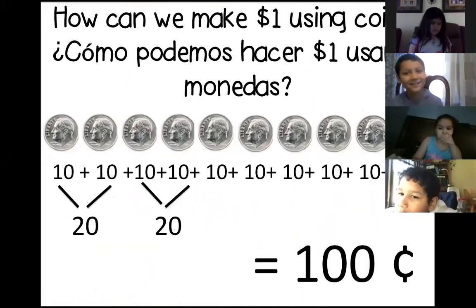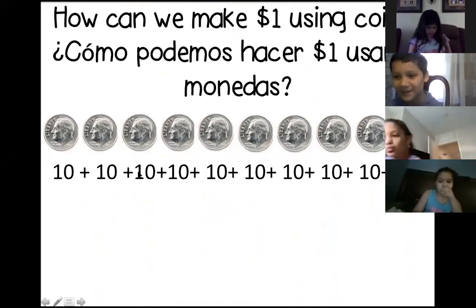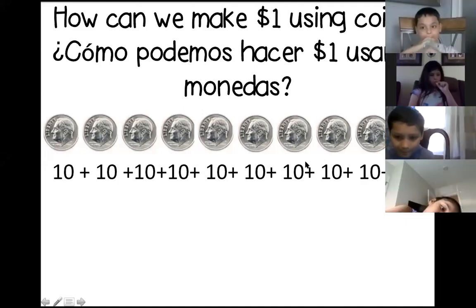All right, whoa, how many pennies made a dollar? How many? 100. This page took me a long time to make. I had to copy the penny so many times. And then the last one was dimes. How many dimes make a dollar? Remember? Each dime is 10, so how many tens do we need to make 100? 10. It's $1. 10 dimes make a dollar.